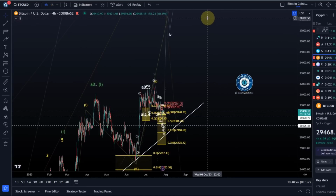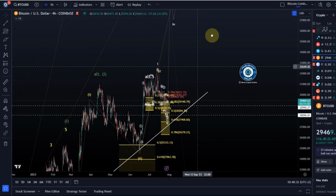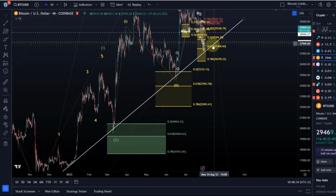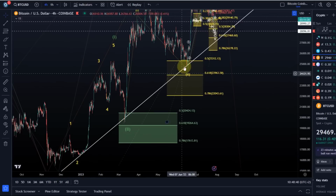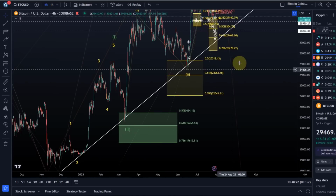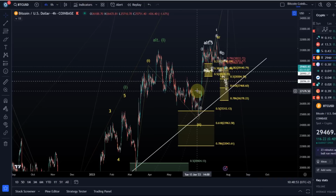The condition is that the support area is holding, and we're going to talk about that support area now when I zoom into the chart. By the way, we have an ascending trend line here on the chart. You can see the white ascending trend line. Bitcoin has already touched it a few times in this entire uptrend since November 22, and it might do that again, and it would be somewhere around 27K, 27.2K, depending on when price is indeed coming down.